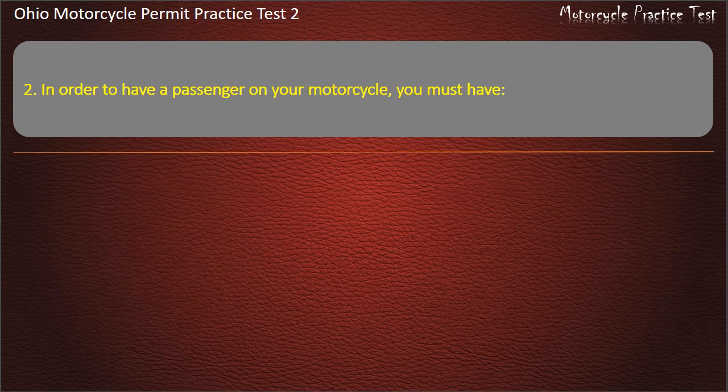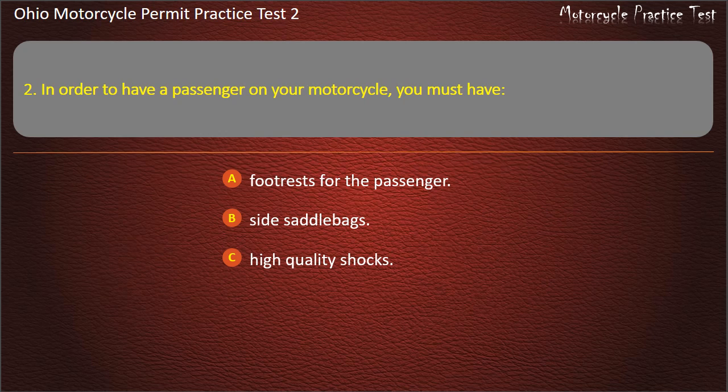Question 2. In order to have a passenger on your motorcycle, you must have footrests for the passenger, side saddlebags, high-quality shocks, or a windshield. Answer. Footrests for the passenger.